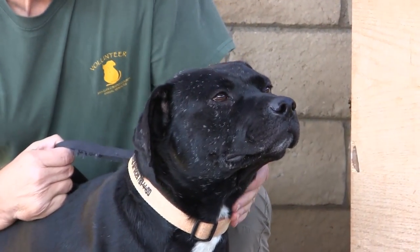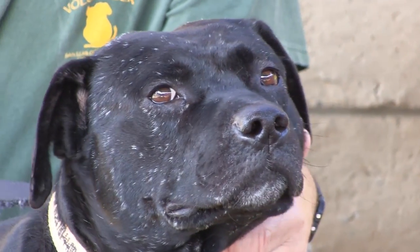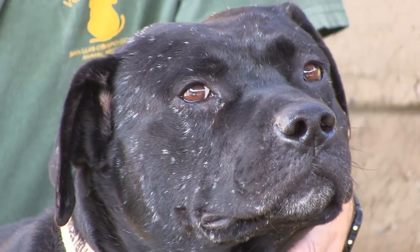He is easy on a leash, and the volunteers just love him. I think right now he is ready to go. This is a fabulous, fabulous dog. Let's get him out of here.